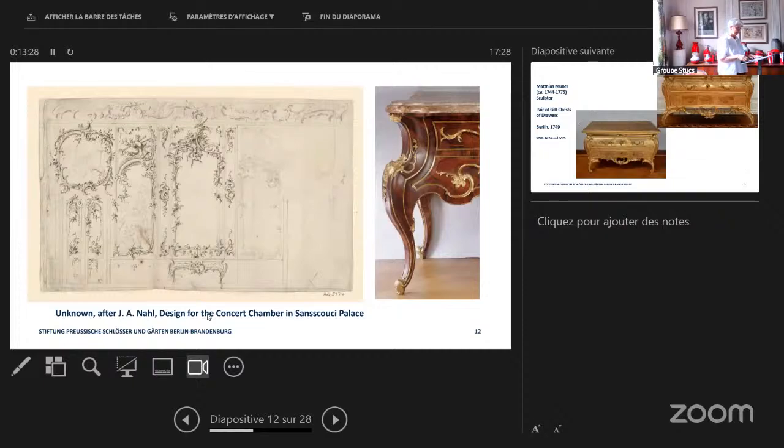Nahl had made a sketch for the concert room in Sanssouci Palace, which envisaged a wall table or chest of drawers. You can't really decide what it's supposed to be, one or the other. A chest of drawers under the wall mirror in the center. There is no doubt that the strong curve of the chest of drawers' legs and the indentation below the top can be traced back to this idea.